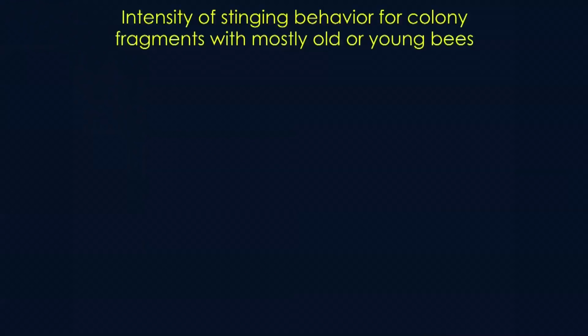Now, not surprisingly, older bees tend to sting more than younger bees. Remember, we have division of labor, and the oldest bees are first guards, then foragers. So the older the bees, the more likely they're going to be to sting, although all bees can sting once they emerge, unless they're one-day-old babies. And so you can artificially determine how likely young bees are to sting, for example.